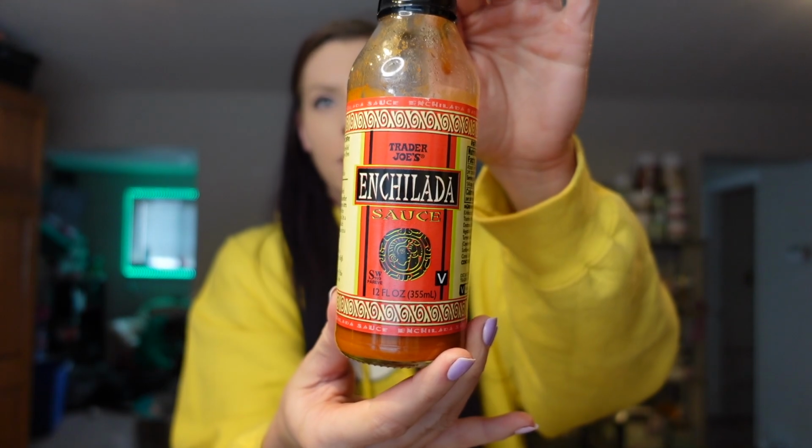I'm boiling the water, I'll cook the rice up, and then after I strain the rice, I'm just gonna use some of this enchilada sauce from Trader Joe's. And then I'm also gonna use a can of pinto beans and a can of Rotel with green chilies. So that'll be kind of a Spanish style rice.